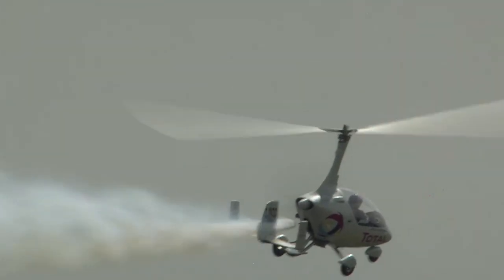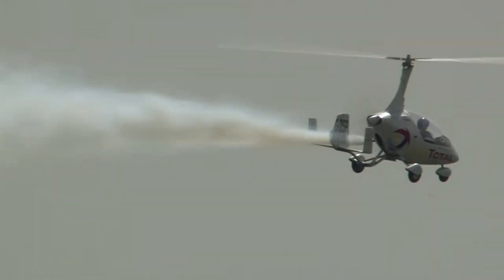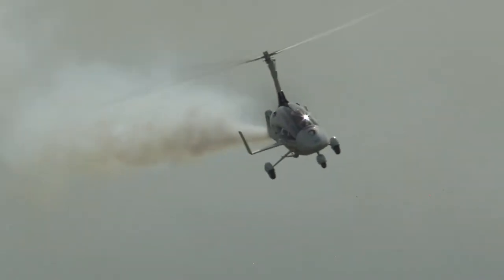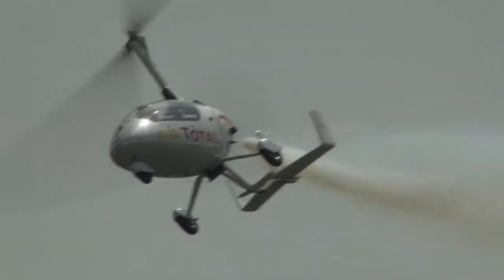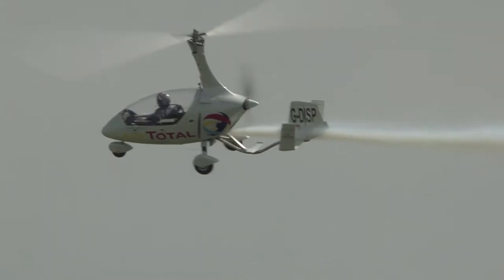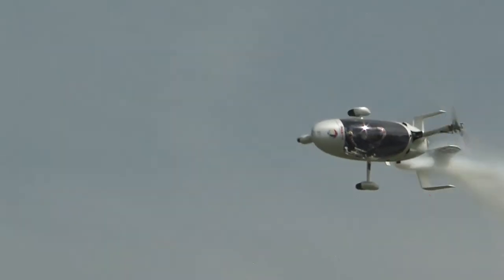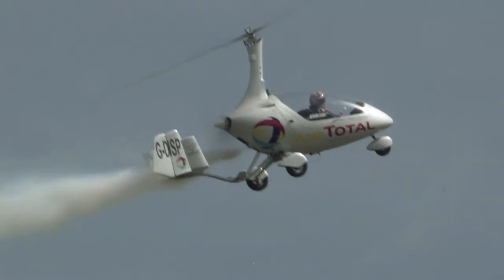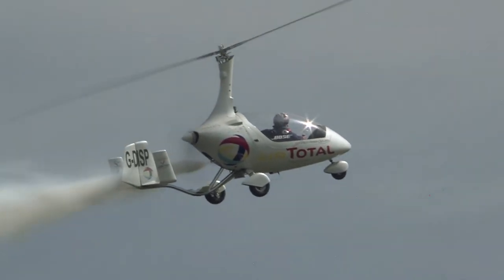as a seesaw rotor. And of course, one of the main advantages of the autogyro over the helicopter is basically its simplicity. It's also a much lower cost proposition than a helicopter and has lighter weight. And that means that this little machine has a very good power-to-weight ratio in spite of the fact that the Rotax 914 engine pushes out just 115 horsepower.